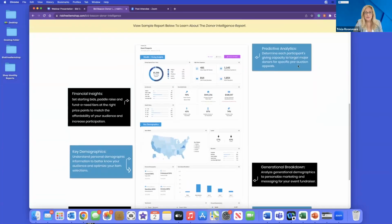Up at the top here, we have predictive analytics. If you were to click that, the whole report's free, but if you were to click this pink button, we can drill down on individual donors. And this is really useful if you're like, I want to know who my major donors are. I want to know what their giving capacity is. And this isn't just historical.